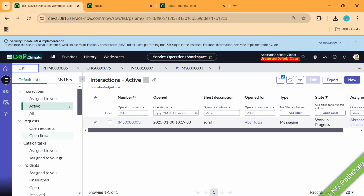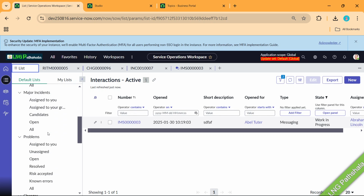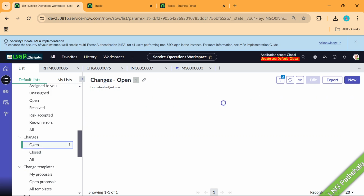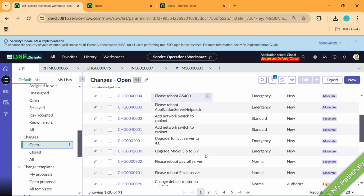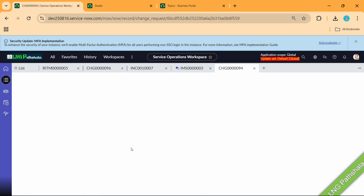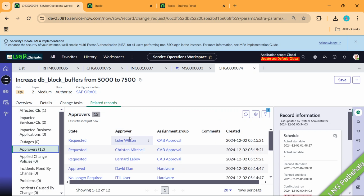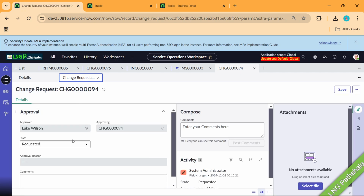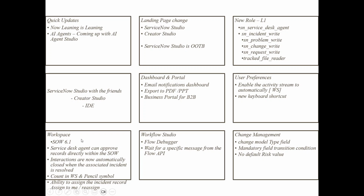One more important thing here: if you are an admin and you log into your instance, and you want to approve any change or any request, now there is no need to go to the core UI or the sys approval table to approve that. So now you can go here. Let's say I open this authorize, and I can go to the related records. I can click on the approver, and I can approve it from here itself. Definitely clicks are increased, but there's no need to go to the native UI. That is the benefit ServiceNow provided here. This is a good option under the workspace.